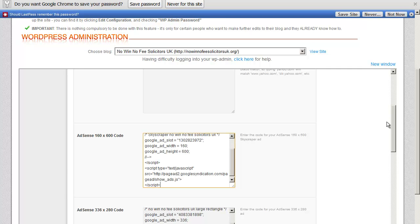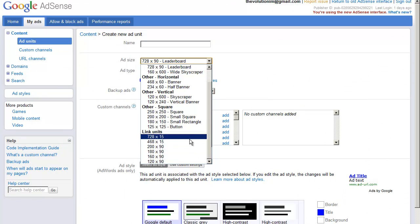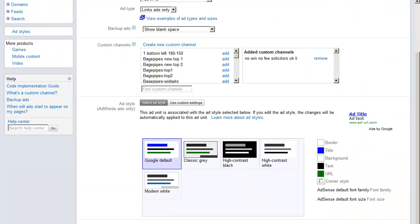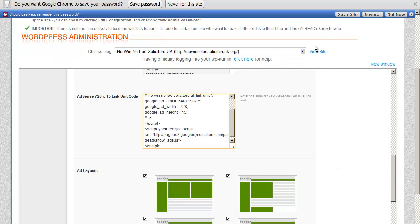Now there's one more that I need to get, which is called the add link unit, which I will take from here, 728 by 15. So I'll come back, come down, 728 by 15, create the channel, save, make sure it's on default, get the code, right click, copy, back to Firepower, get that in there. So we've got all the codes now.